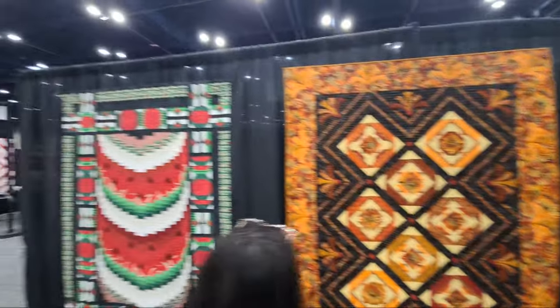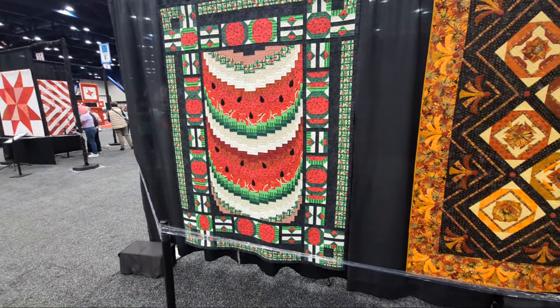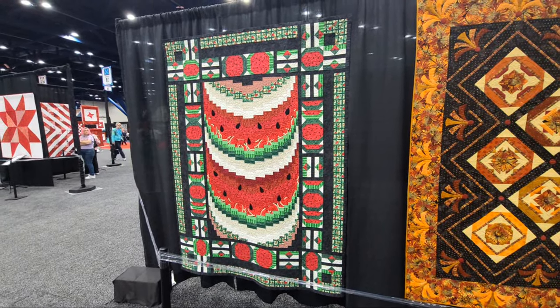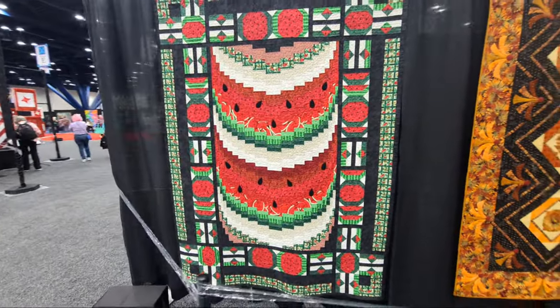And this one is by Jackie Hillman. And it's a Bargello style watermelon. I like this. I want to turn this into a coat like Rachel Clark did. Rachel Clark has a watermelon coat. This looks great. I love it.